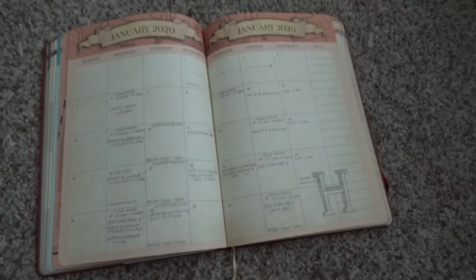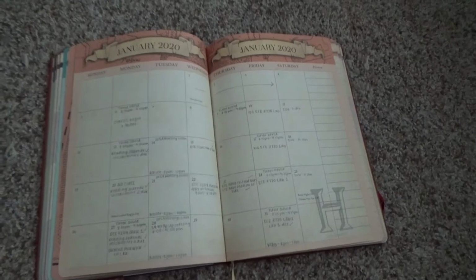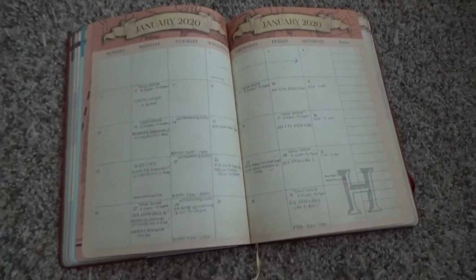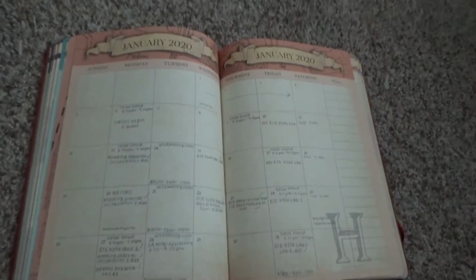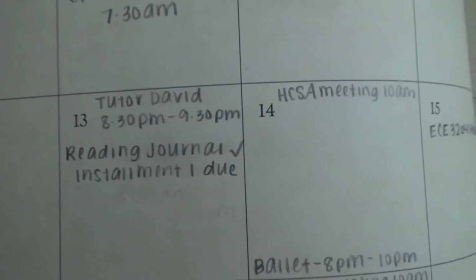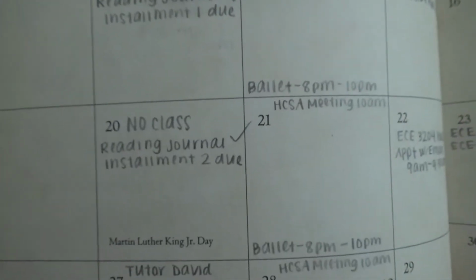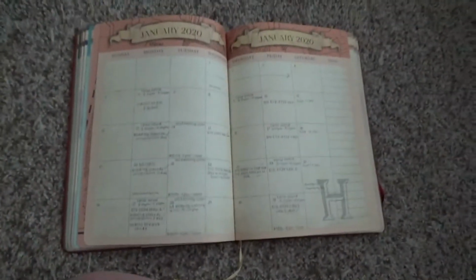So if you need to make a change when you use pen, you can always use whiteout. If I didn't have whiteout on hand, I'd just scribble it out, but Samantha doesn't like that, but I don't really care. It's also important to put, I know we already mentioned it, days that you don't have class, because nothing is worse than going to campus on a day that you don't have class. I know a couple of people who've gone to campus and been like, oh yeah, I forgot I had no class today, but that's because they didn't write it down.